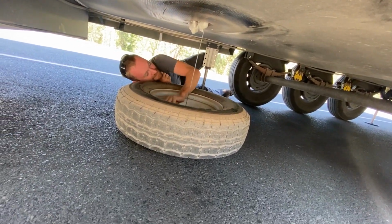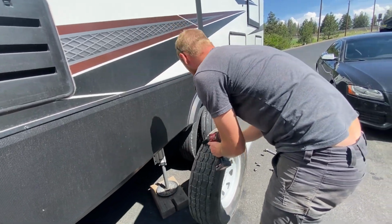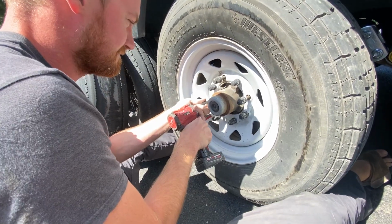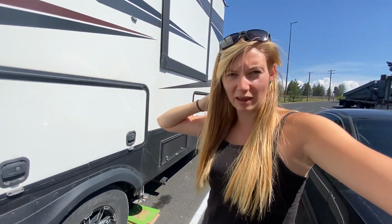Yep. That's fancy. You ready to blow our spare? Shut up. Because it's only a 10 ply. It doesn't even have the same rim. That's dumb. So a slight problem with the spare.